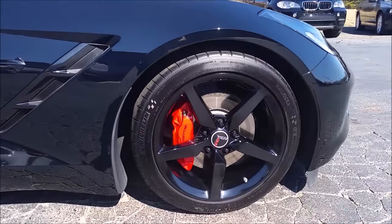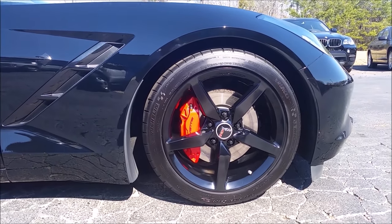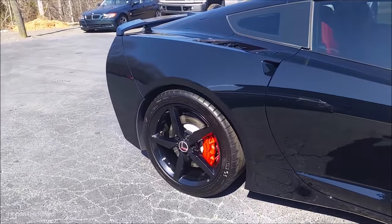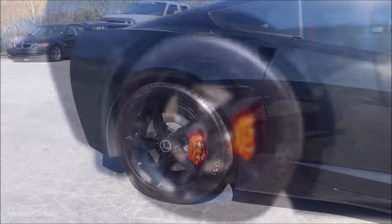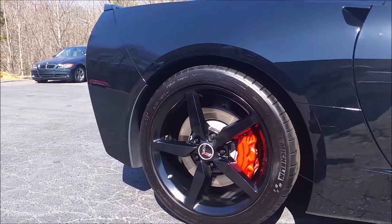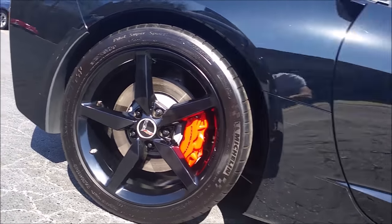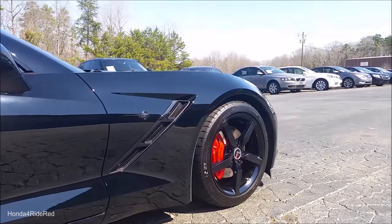Ventilated disc brakes are on all four corners, measuring 13.6 inches up front with a 6-piston caliper, and 13.3 in the rear with a 4-piston caliper. This has 19-inch wheels in the rear, powder-coated gloss black, wrapped in the Michelin Pilot Super Sports. For the front, you get an 18-inch wheel.